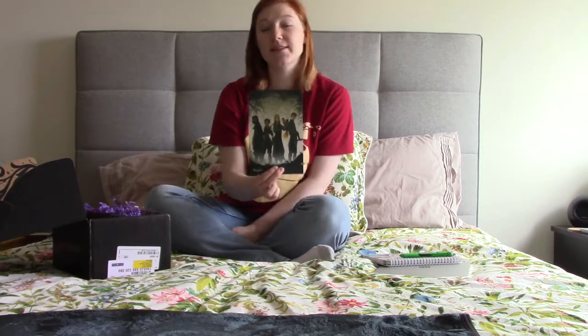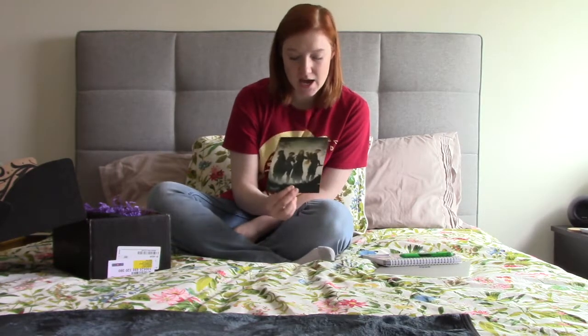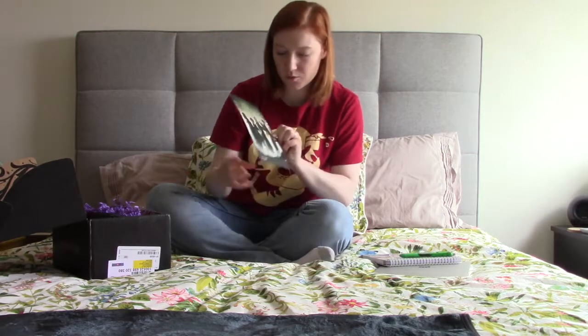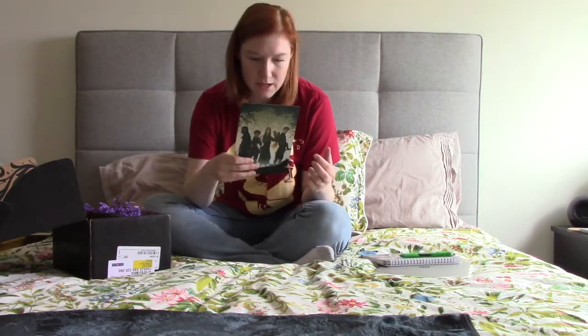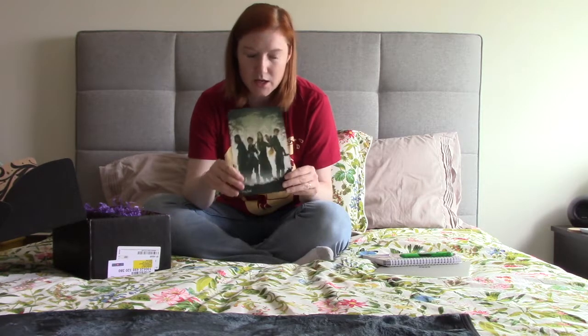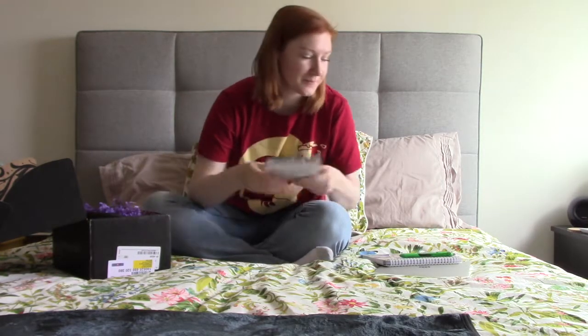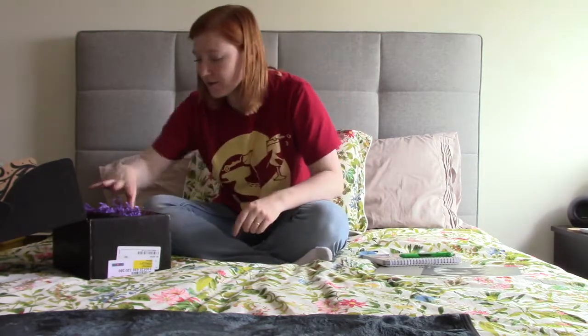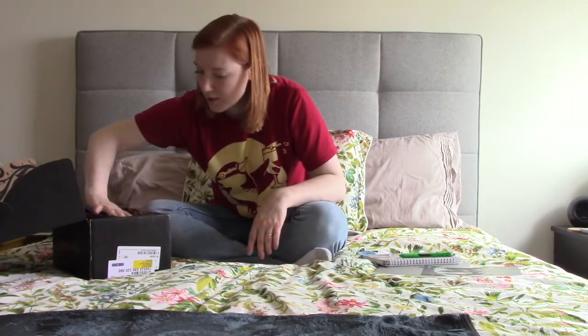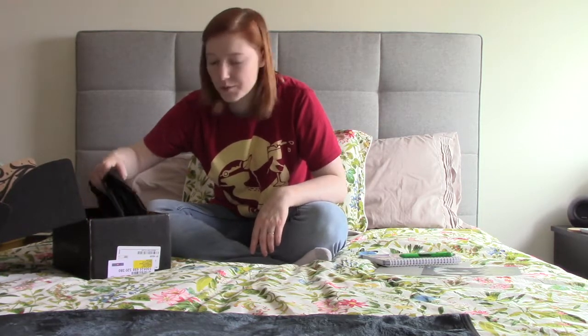Okay, so here is the spoiler card, and yes, I was correct. Things Are Not What They Seem is the theme for this month. It's August 2019. I'm not going to read it, but this artwork is amazing. Again, I believe this artwork is done by Tarataja. I don't know how to say her username on Instagram, but there it is. We'll go through it at the end, as per usual. We're just going to get through as much as we can.